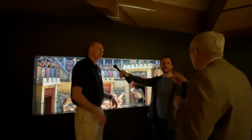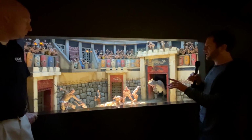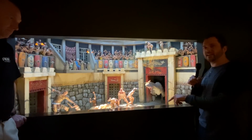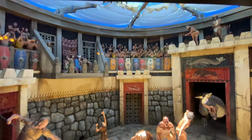So did you do that for every one of these? Yes. Well, actually, let me explain a couple things here. Here we're looking at a diorama. I counted almost 80 characters just in this diorama. These are a foot tall, so they're pretty big characters. All the characters in the crowd, we did a special way.